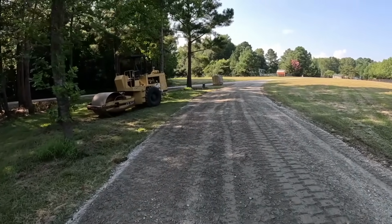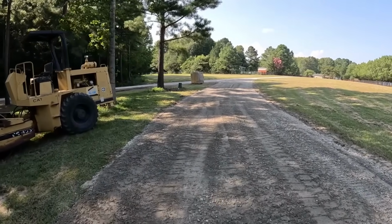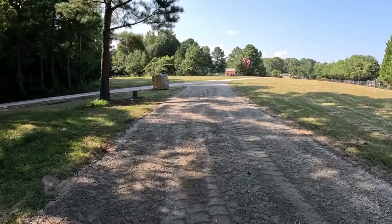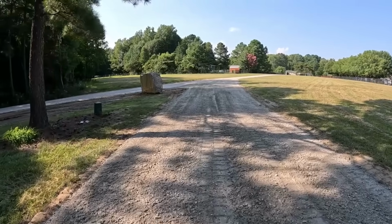And then another one up here where the power line and the cable trench, it got a little softer than I was expecting. Of course, I didn't put fabric up here, which I probably should have, but it is what it is.